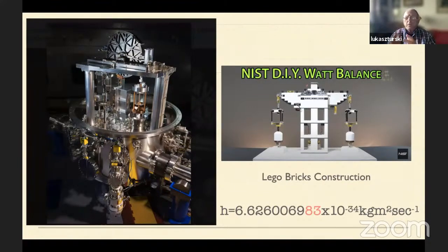This is the Kibble-Watt balance built up from Lego bricks. The Lego bricks used in this construction are purchased in a store, and the only other items contained in that construction are the electronic chips, which have to be purchased from the producer because they cannot be assembled out of pieces of plastic like the Lego bricks. Of course, the mechanical accuracy of Lego bricks, which is fantastic by itself, is far from the mechanical tooling available in the laboratory of NIST.